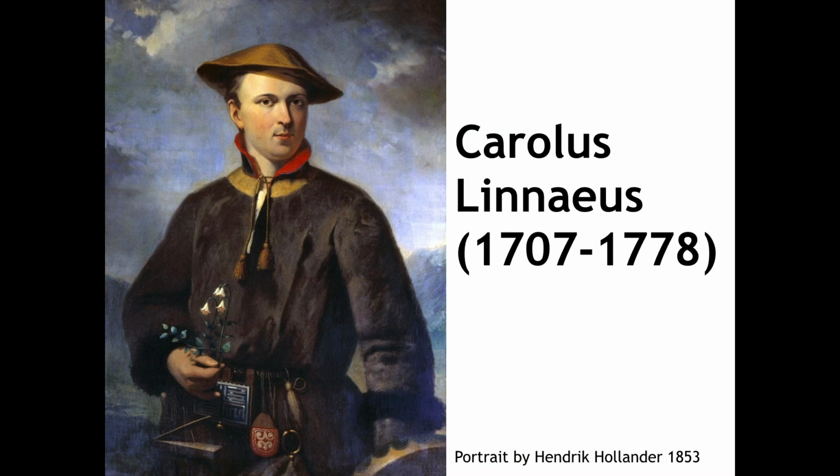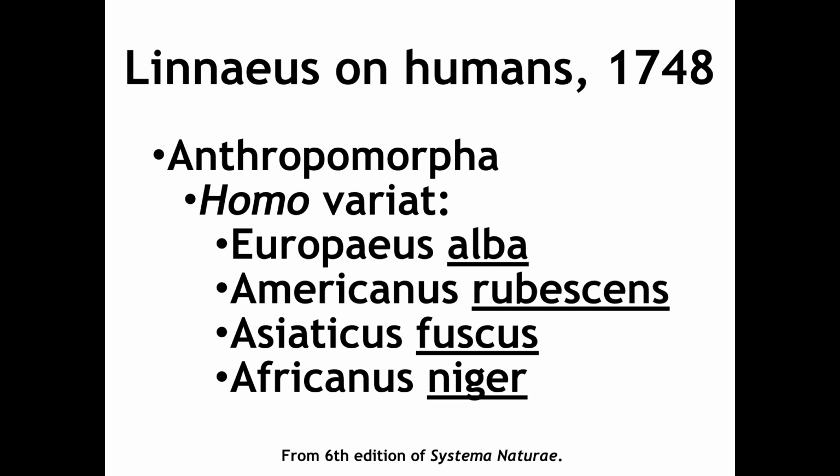Carl Linnaeus, the founder of modern systematics, first described humans in 4 different varieties that he didn't call races, he called them varieties, and he didn't rank them. But he said, basically, you've got white Europeans, red Americans, brown Asians, and black Africans. So 1748, very, very simple. That's how he describes them. And he's got humans and lots of other primates and lots of plants and other mammals. He's doing a lot of basic systematics.